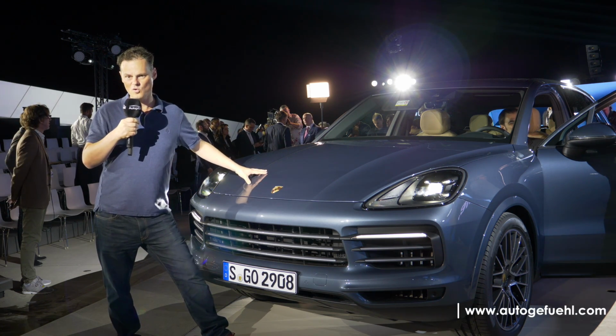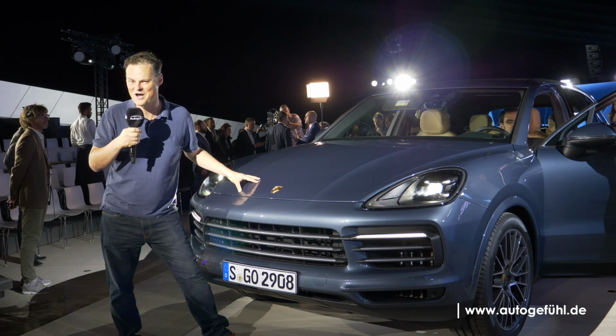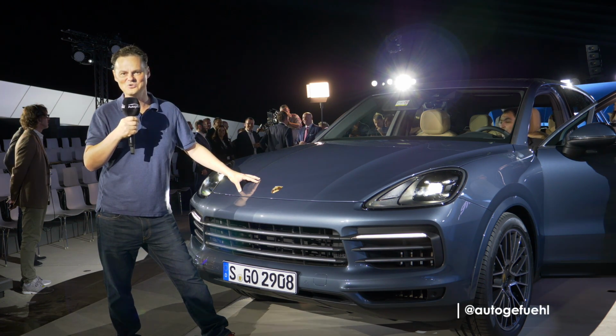So, will all of this style and the new engines translate into something that gives you as much thrill to drive as a 911 does? We're just going to have to wait to find out.